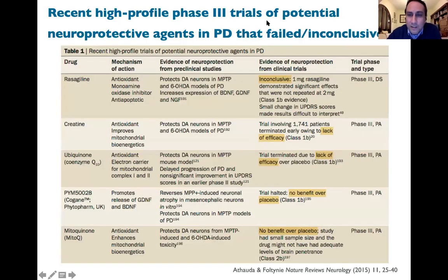Obviously, around the world, many people are trying many different compounds. Unfortunately, a lot of compounds fail when they come to the phase 3 trials. I told you phase 1, phase 2, phase 3. So here is an example of different compounds. I won't go into the details, but just to give you an idea, they stopped at phase 3. In phase 1, they were safe, in phase 2, they looked promising, but then they failed in phase 3.